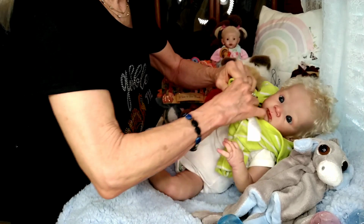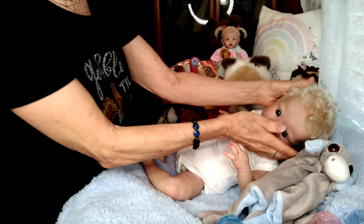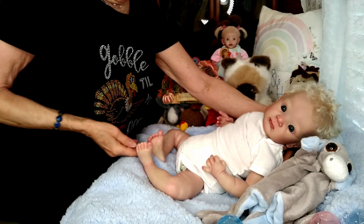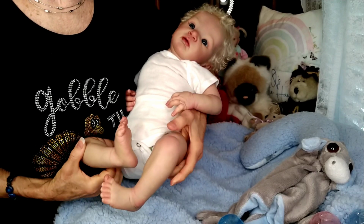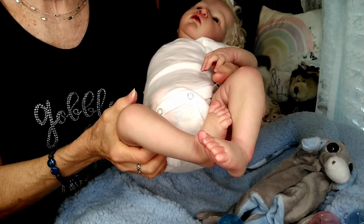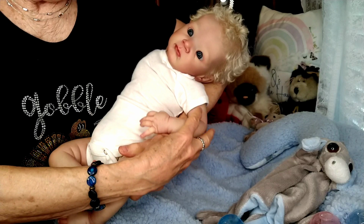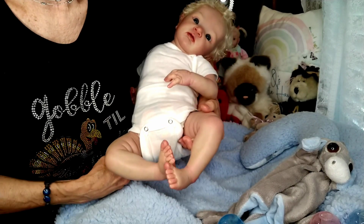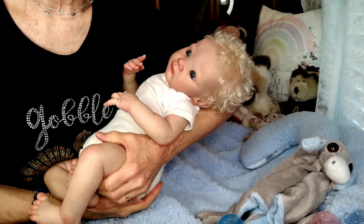Go ahead and take his little shirt off without wrecking those darling little boy curls. Yeah, love little boy curls. Yes, I do. So here he is, and he's got these darling little froggy legs, and he's very well weighted, very, very nicely painted. There's his little feet and his little hands. Look at the expression on his hands, and his limbs move very nicely.